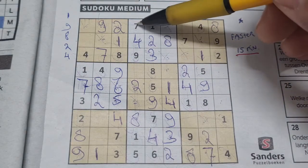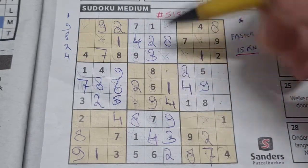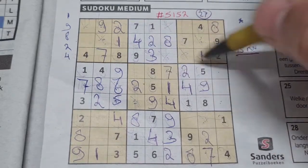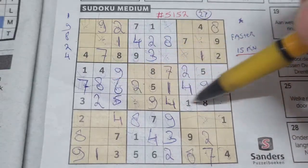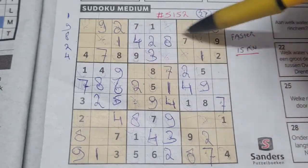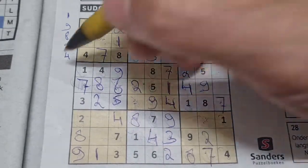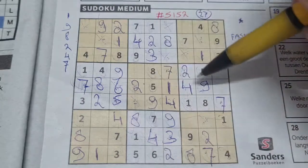Now I can do something with the 7. 7 in this column, 7 in the middle column. So the column next, the only place left for the 7 should be here. 7 in this row, 7 in the middle row. So the row below, the only place left for the 7 should be there. And all the 7s are used. I can't see number 6, number 7.